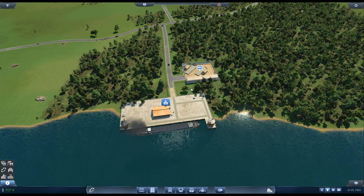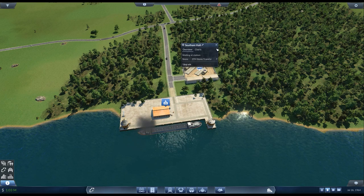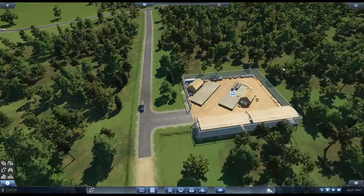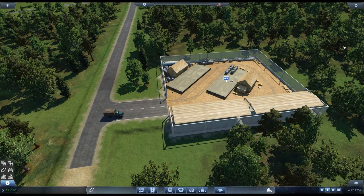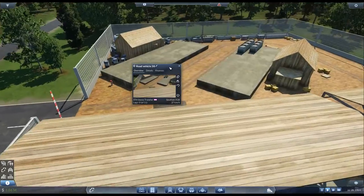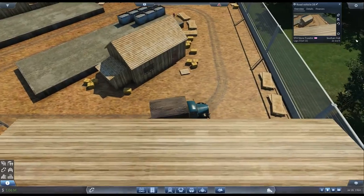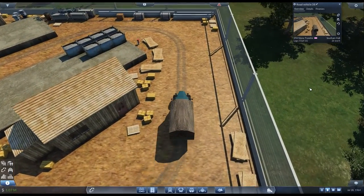I think it's like invisible ants or something that carry it between the stations. But as soon as this is unloaded, there we go, there it is, right there. 7 units of stone from the 7 units that were on this particular ship, ready for collection. And now this truck is coming in. In fact, let's follow this truck. So this truck here is now going all the way around to collect the stone.